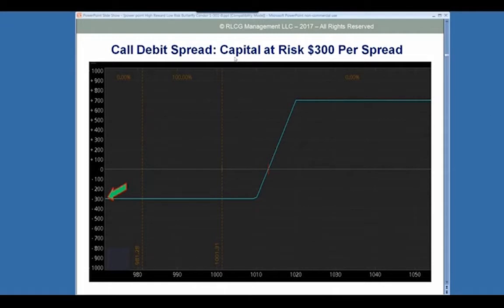Here's an example of a call debit spread. You're long a call, short a call here, so you've got a call debit spread. You've got $300 at risk, so you know what your risk is. It's defined at $300, but still, it's a lot of money. You don't want to lose $300 on the trade.